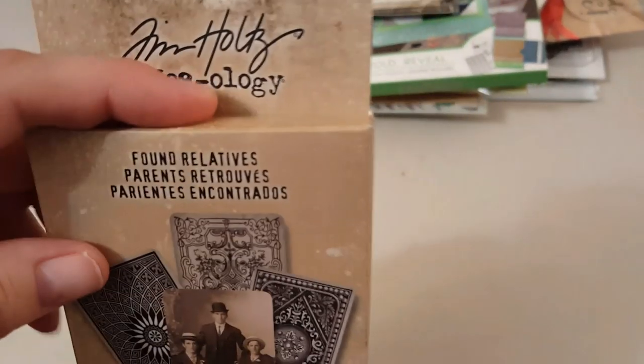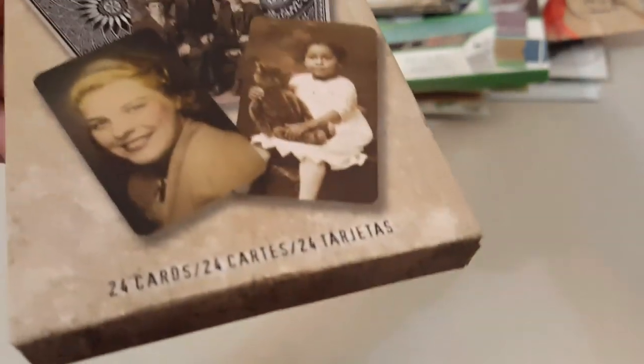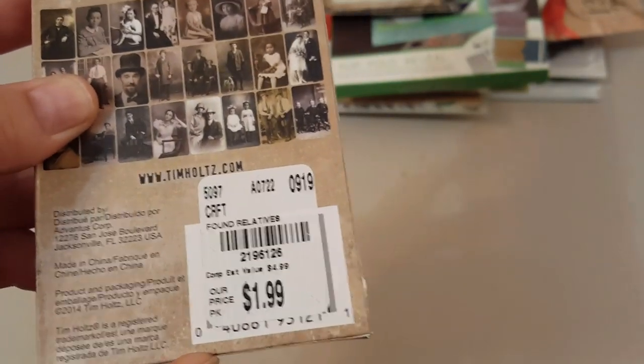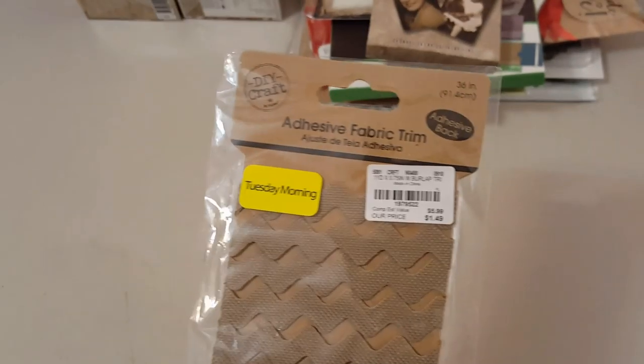I also got this Tim Holtz Idealology Found Relatives. This is the only one there I saw. This one was $1.99, but I picked up these before. This one must have just been left behind. I must have just overlooked it. And I like those.